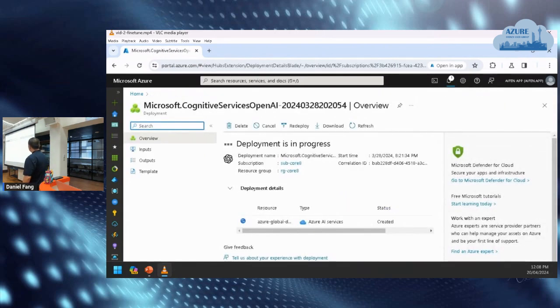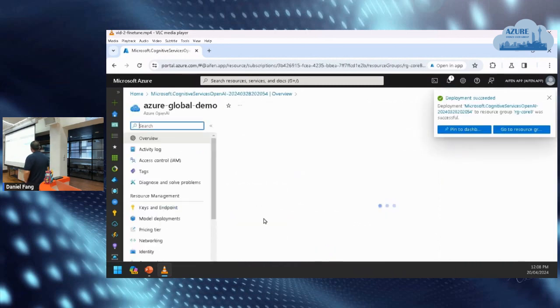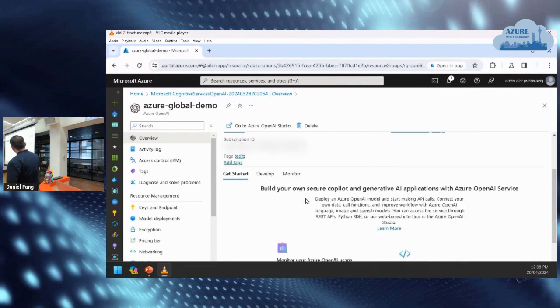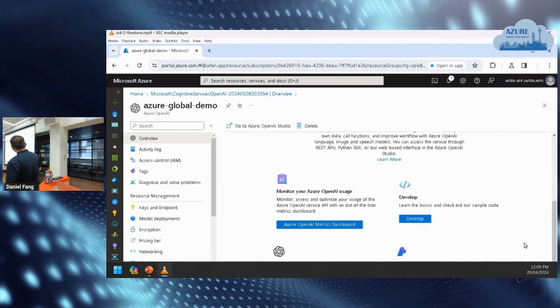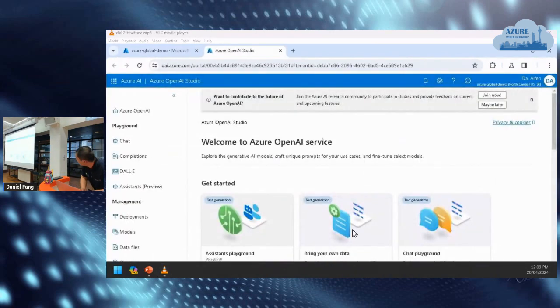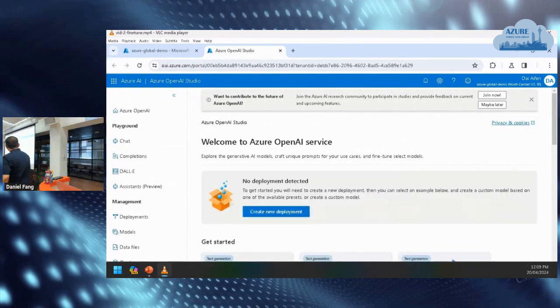And then you will be able to see the front page of the OpenAI service. So here is the OpenAI service. You have all your subscription key and endpoint details on the left. But what we will focus on is more in the OpenAI Studio. Then you go into the OpenAI Studio. That is where you have your playground, all your management, you can pick models, deployments, and you can upload your data.